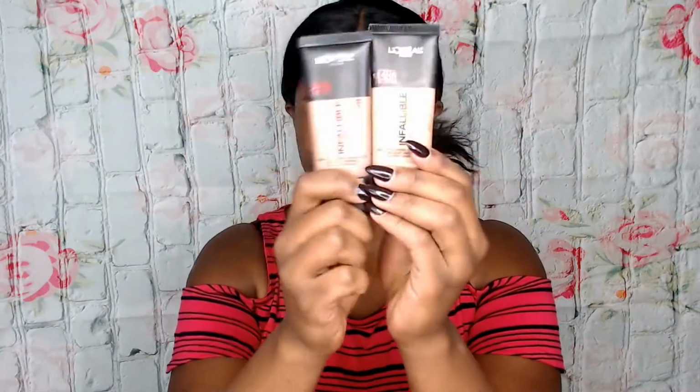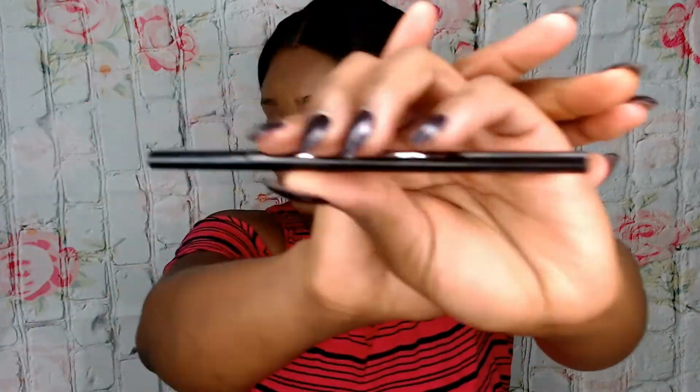Okay, we're gonna start by combining these two foundations together to match our skin. L'Oreal Infallible Foundation, the two darkest shades. I just mix them together to get my shade. And then I'm going in with my BH Cosmetics brow pencil, and I'm just gonna draw in my brows.